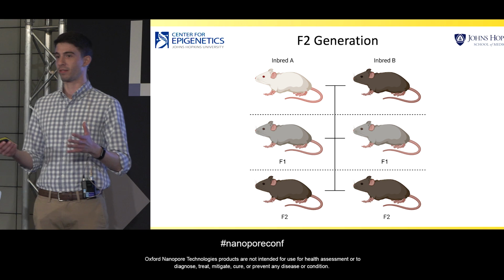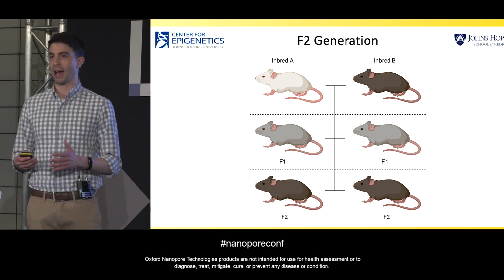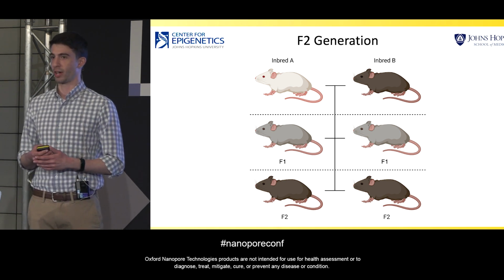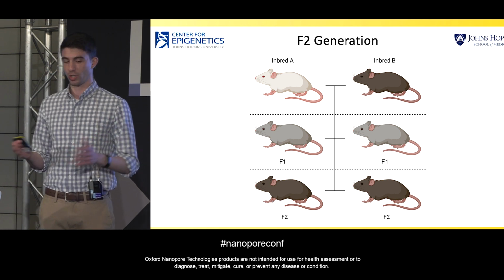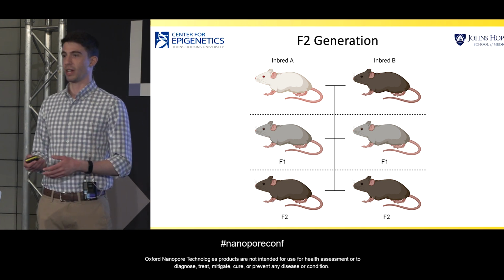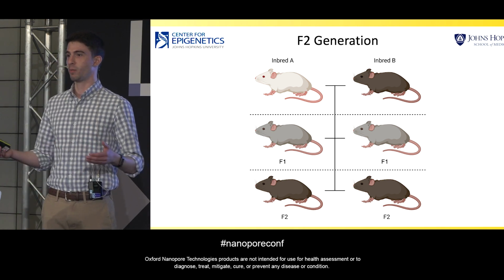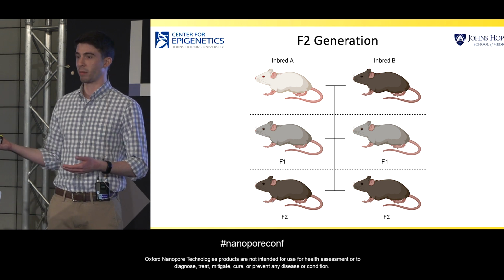So now that we've identified and mapped these diverse set of epigenetic inheritance patterns, we wanted to go back and further characterize and validate a subset of them within this F2 generation. Now, as I mentioned earlier, these F2s are made by crossing members of the F1 generation, and during gametogenesis within these heterozygous F1s, meiotic recombination and independent assortment of chromosomes will enable the creation of an F2 population which is genetically diverse and also genetically distinct from their F1 parents.